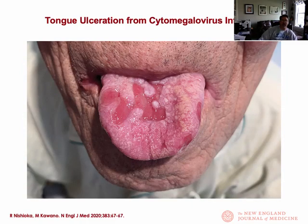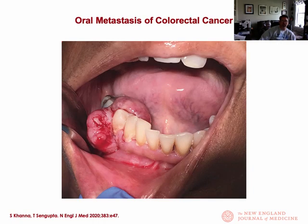This is a tongue ulceration here in the middle from CMV. This is a very characteristic lesion. You would certainly be able to pick this up on physical exam even if you weren't looking too carefully. This one's interesting. This is a 60-year-old patient who had been treated for colon cancer, I forget how many years before. And then she noticed this lesion in her mouth, and it turns out it was metastatic colon cancer.